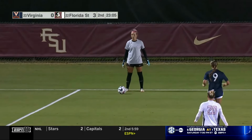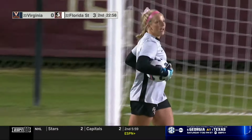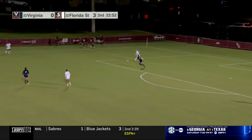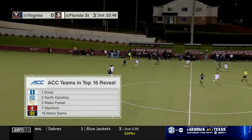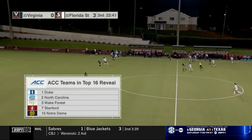I mean, even in this game right now, we're seeing Virginia, maybe a little too late, against the quality of Florida State, but moving the ball around, could have had at least 2 goals in the opening 15 minutes of the second half. So even though they find themselves down 3-0, still finding moments where they can shift the ball around and create good chances.